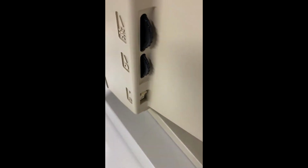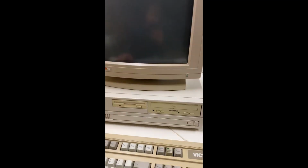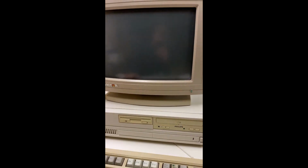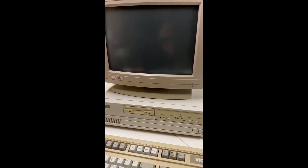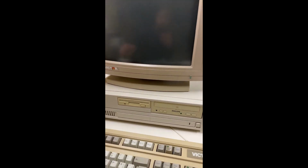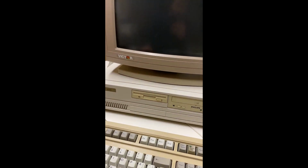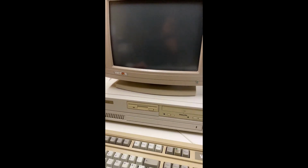The monitor has, well, standard settings: brightness, contrast, on, off, not much else. The monitor actually has a rather nice picture, but this is one of the things that, oh, hi guys, you can see me in the reflection there, that Victor would ship together with their package deals. So it's not a very high quality monitor. They used this exact type in a lot of package deals, which also included the small form factor 386MX, for instance.